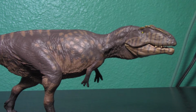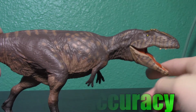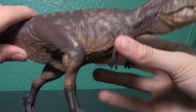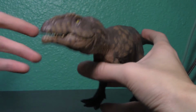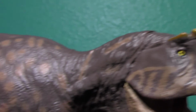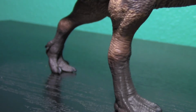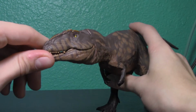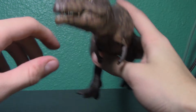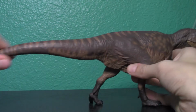Now finally, this figure's strong suit is paleontological accuracy. Now remember guys, I'm always holding these figures up to current modern day standards of paleontological accuracy, and this figure exceeds the paleontological accuracy in almost every respect. There are two things that are wrong with it, and I will get to those in a bit. But overall, this thing is amazing.